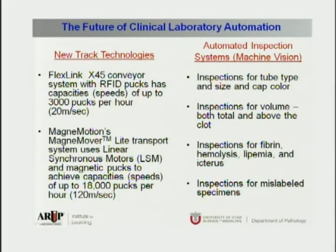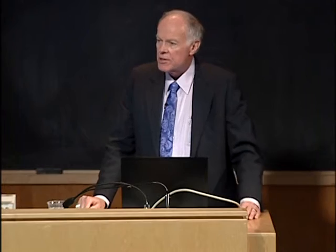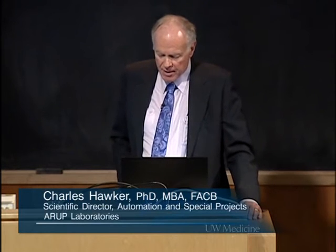The other area where I want to spend most of the time today is in automated inspection systems, or what I call machine vision. And these include inspections for tube type and tube size and cap color, inspections for volume, both total volume and the volume of serum or plasma above a packed clot of red cells, inspections for fibrin or hemolysis, lipemia, icterus, and so on, and inspections for mislabeled specimens. I think this is an area where clinical laboratories will make considerable progress over the next decade, and an area in which we can really address the shortage of trained medical technologists.